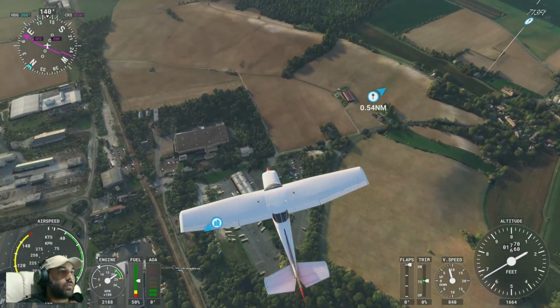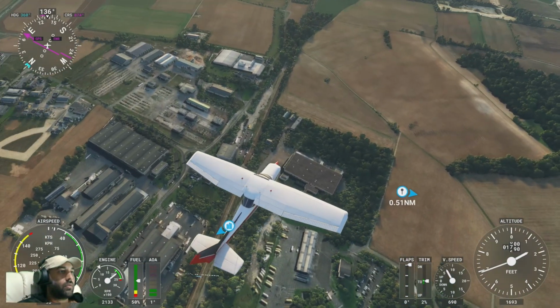Airhawk 753 to descend and maintain flight level 200.